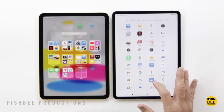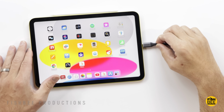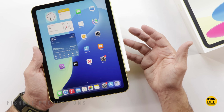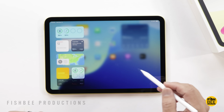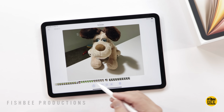Nice thing is both of these tablets have video out, so if you want to use an HDMI adapter to view these on a larger TV, external monitor, or projector. You've also got pen support as well with the USB-C or first gen Apple Pencil for the iPad. You also have the Focus Pen for the Xiaomi Pad 7. So both are good options for taking notes, drawing, or just moving around the software.